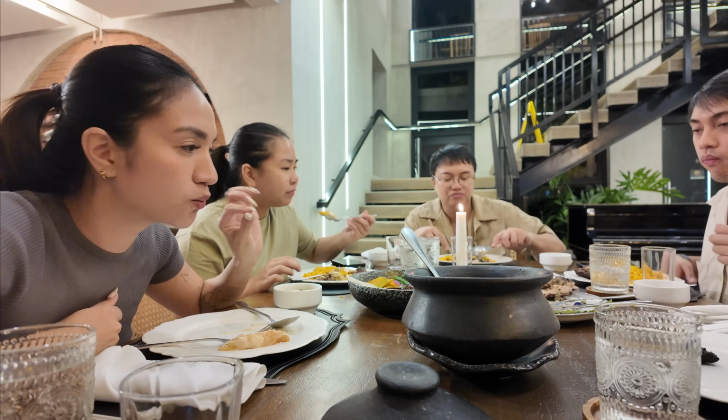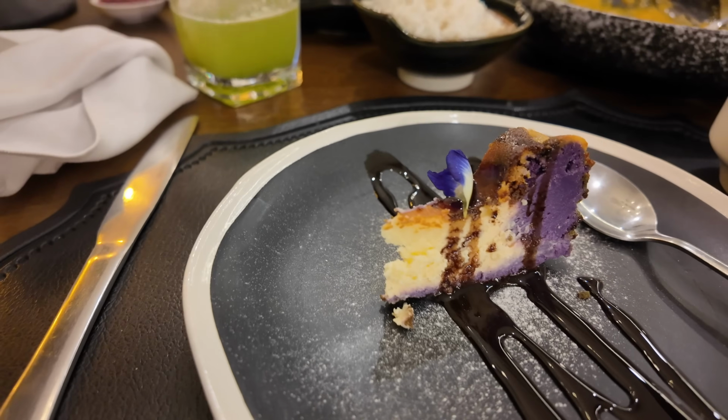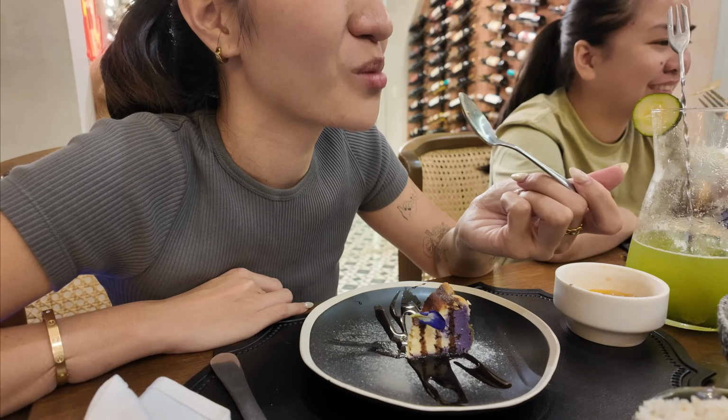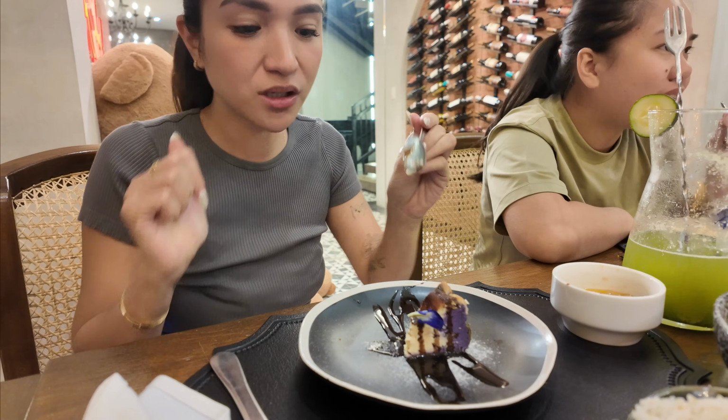Guys, ang sarap ng food. Sarap ng pigar-pigar. For dessert, we're having Basque burnt cheesecake. Ang sarap. I love it. Busog kami from our dinner.